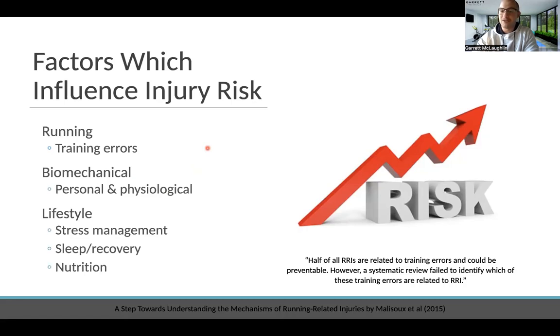Stress management. Not just stress as in, hey, I'm stressed out, I had a tough day at work, or my significant other's driving me crazy, but total workload stress: how much stress are you placing on the body? Work, family, personal, running, strength training, all of those things. And is your recovery routine matching that? Or is the amount of stress you're placing on the system too great to fully recover from? And then obviously sleep, recovery, and nutrition are components we really need to emphasize there.